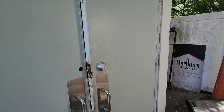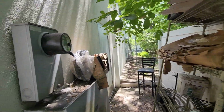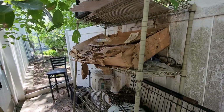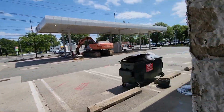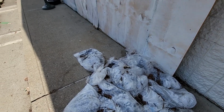Looks like an alarm is going off. Here's the back. Oh no, that's a bird. There's an electric meter, it's on. Bunch of miscellaneous things here. Let's go back. And it looks like they just left all the ice bags to melt here.